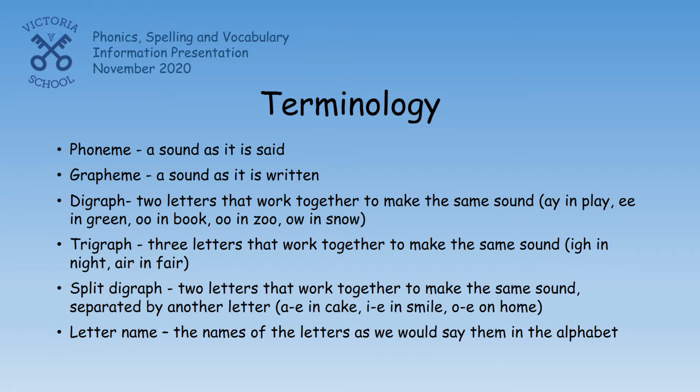A split digraph, which the children always love to know the name for, is when you have 2 letters that work together to make one sound, but they don't sit next to each other within a word. The examples for you there are A in cake, I in smile, and O in home. Finally, going back to more simple terminology, we've got letter name, which is the name of the letter as you would say it in the alphabet.